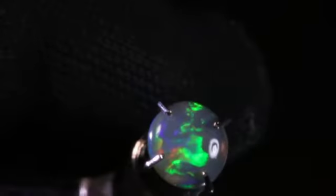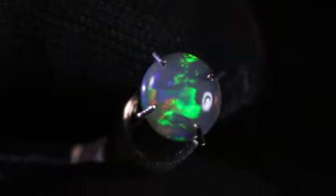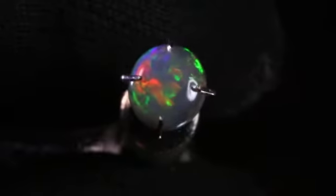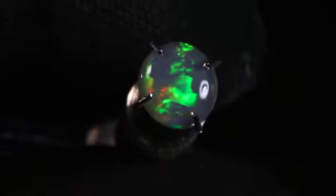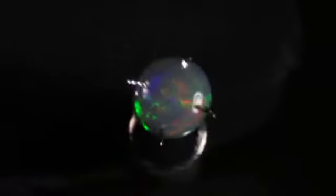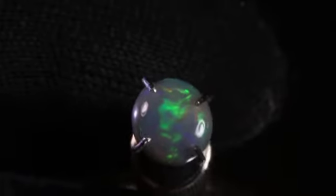This beautiful opal is F3. That is video F, opal number 3. And it is such a special opal. Again, with the space nebula look. Just incredible as you move it in the light. The colors that come in and out. Just everything you want in an opal.